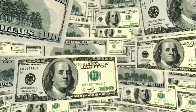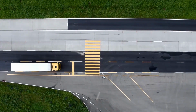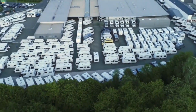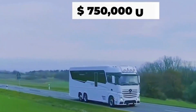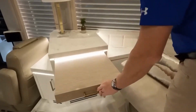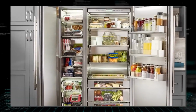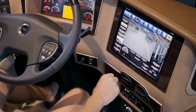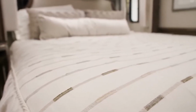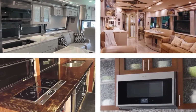The price of German luxury? It's no surprise that such a feat of engineering and luxury comes with a substantial price tag. The Concord Centurion 1200 starts at $750,000, reflecting the commitment to delivering the highest level of luxury and functionality. For those who seek not only a mode of transportation, but a lifestyle on wheels, this price is a testament to the exclusivity and comfort that this motorhome offers.